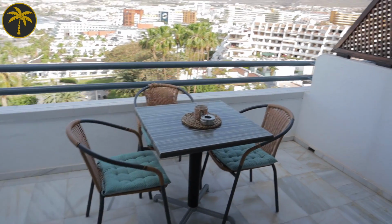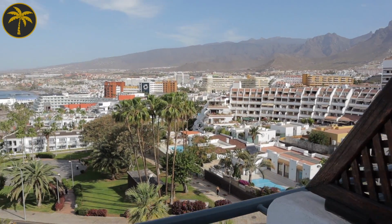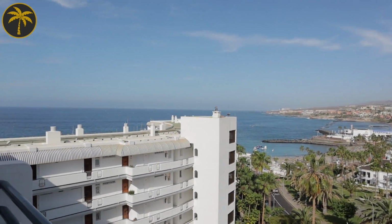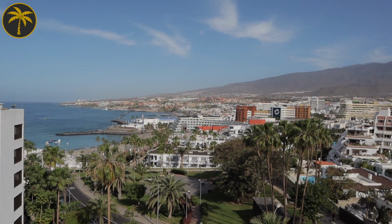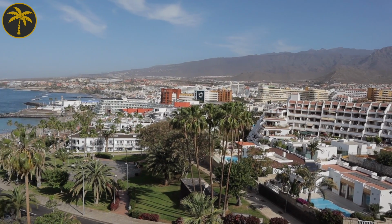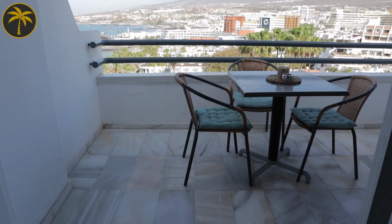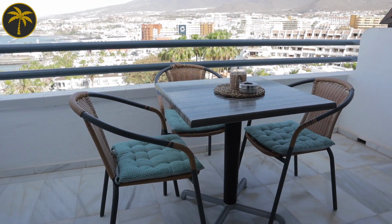Now, the absolute fantastic thing is coming out onto this balcony here. We are on the 6th floor. I don't like anything higher than floor 9, as a lot of you might know, but that is some view. And in fact, I'm getting used to it, having come out here a couple of times this morning. You could easily have 4 chairs there around that table, and as I say, I think most of your meals are going to be out here anyway.